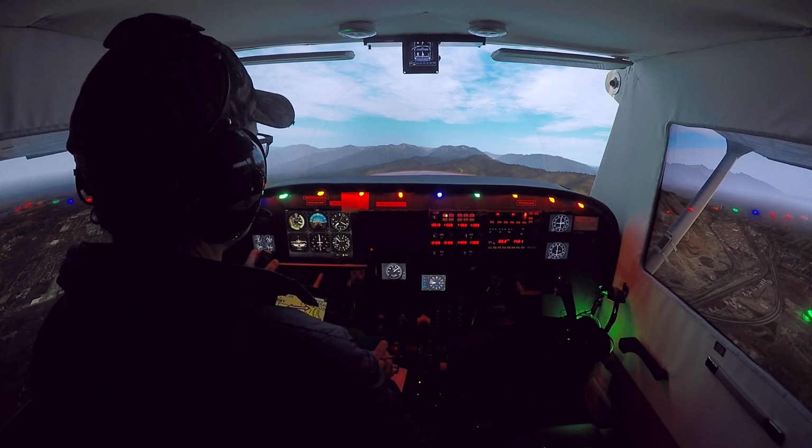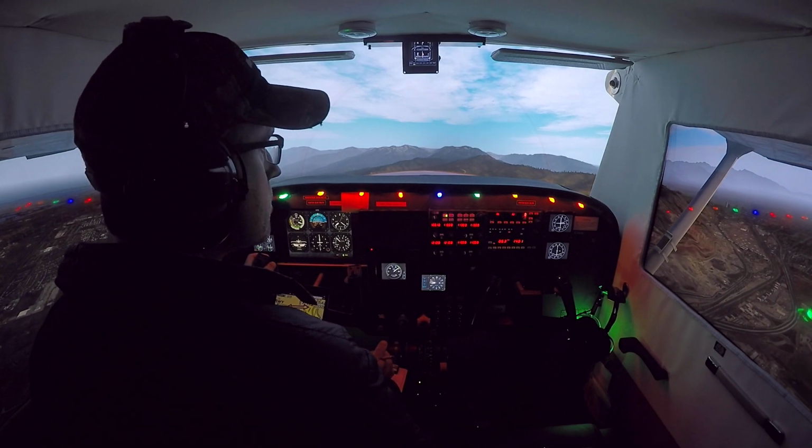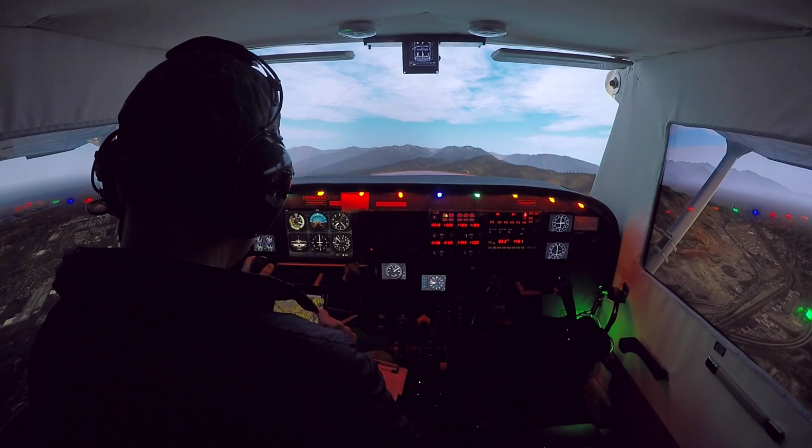Skyhawk 15 Juliet Golf, Salt Lake City departure, roger. The Salt Lake City altimeter 3019.